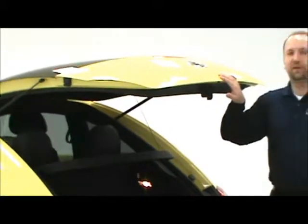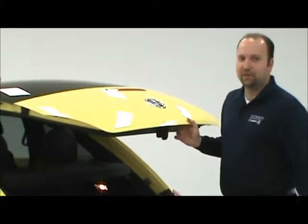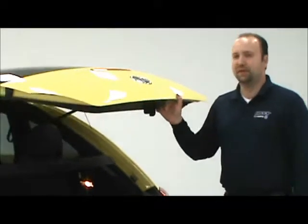Another option this year for the Beetles that you can order through our parts department is to have custom nameplating put here. You can put things like Beetle, Turbo, Bug, so you can really customize your Beetle, put it right under the medallion, and that way everybody knows it's your Bug.